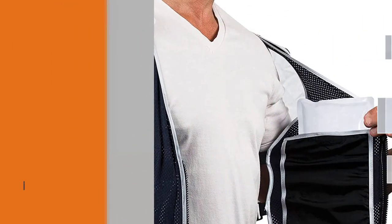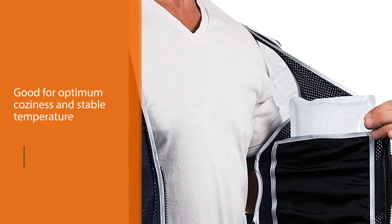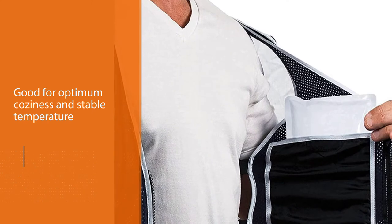It is designed with adjustable shoulder and torso straps, so you can fit it to your body size, and it provides a wide size variation as it can go from S up to XXL.